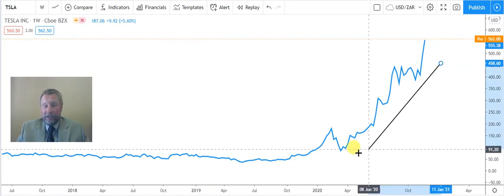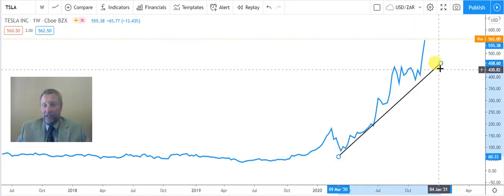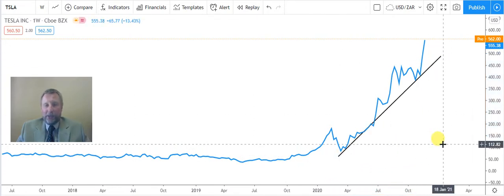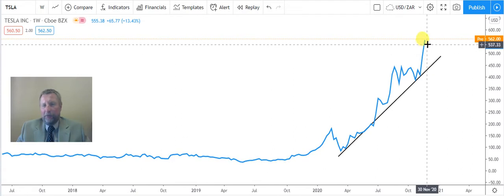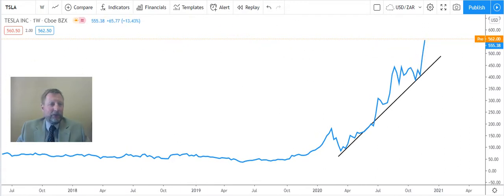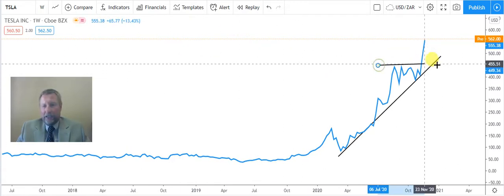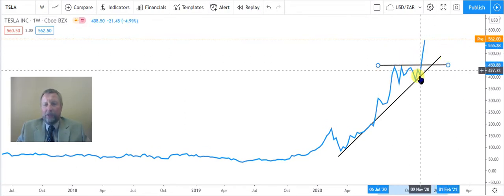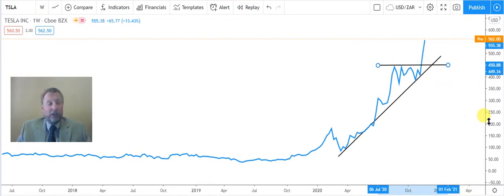Let's have a look at that line. There's the line. That line just tells you momentum is clearly to the upside. This Lampel formation worries me a little bit because this was the line that it had to break to give us a nice rally, and that is at 452. It's sitting at 562. It can maybe give us a pullback. But remember, this is one of the all-time favorites of anyone that wants to chase a stock, and that is Tesla.